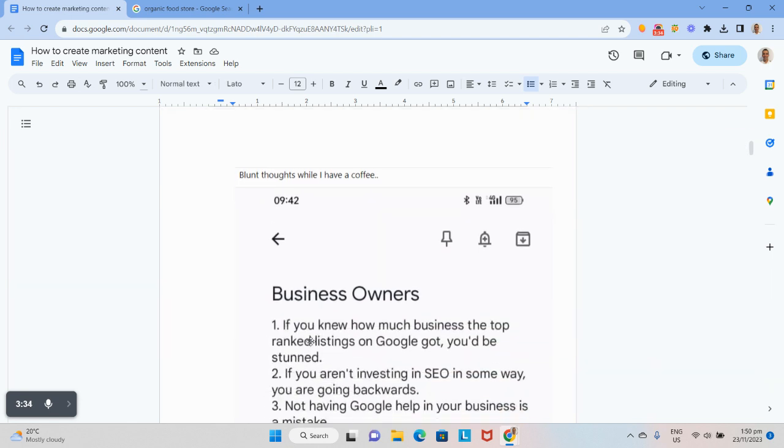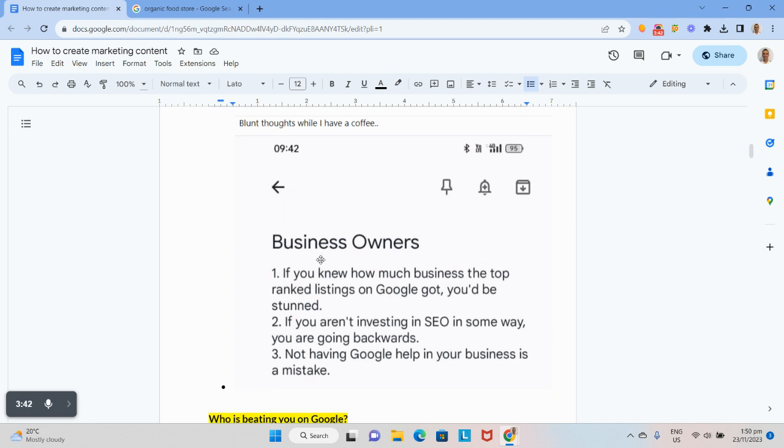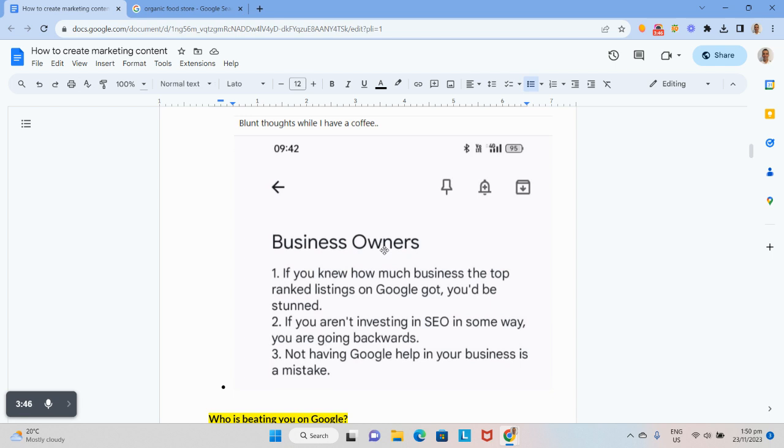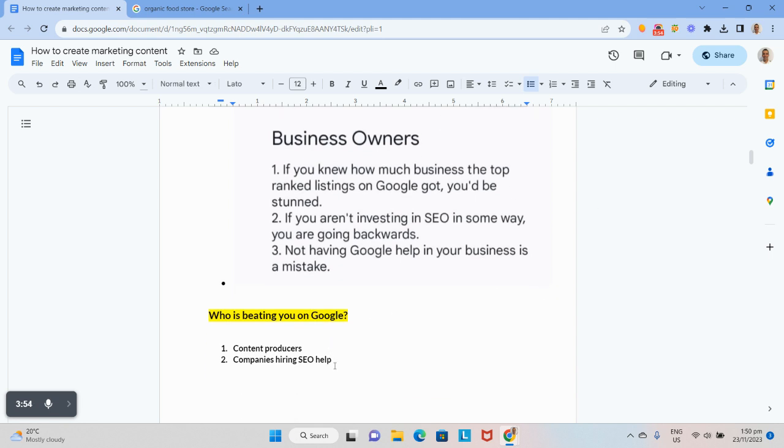Now, next little thing, I shared this on Facebook yesterday, which was I've been out on the bike thinking about, probably myself and how I help people for free often, and then how I help clients who pay. Now, the people who pay for SEO, so in reality, this is who's winning on Google, right? The companies that hire SEO help, they're up the top. The companies that produce lots of content in their niche, they're on top. That's who's beating you on Google.